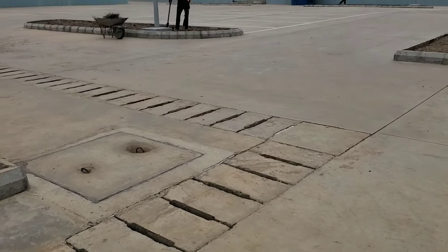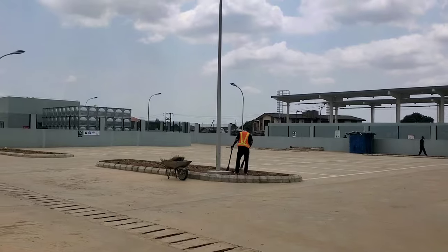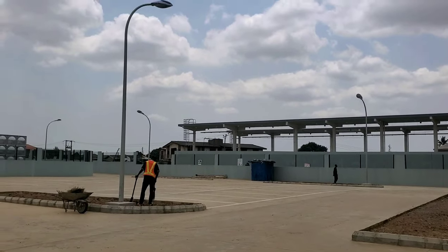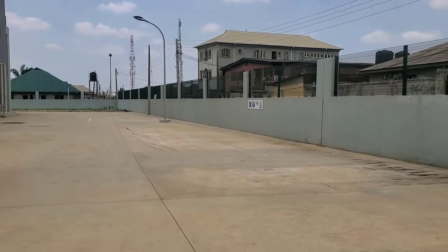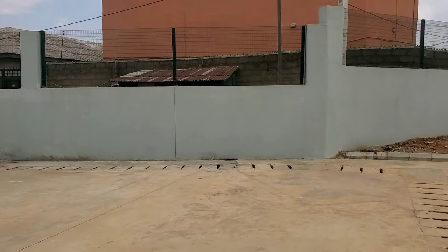Let's explore. One thing I love about this station is the fact that the compound is so spacious. As you can see, it's so spacious. It still goes down there. No, this is the compound. You can park cars, a lot of parking area.